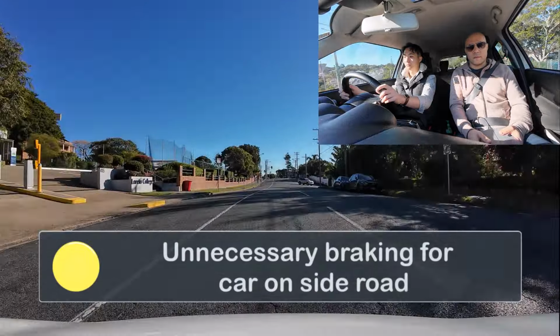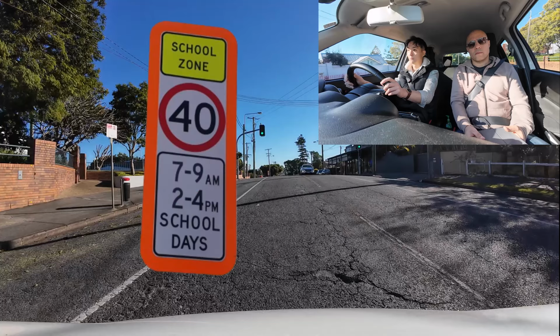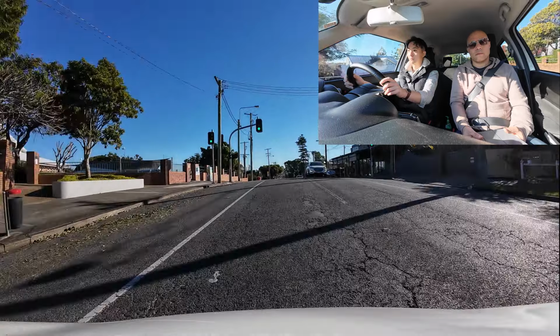The school zone starts when you reach the school zone sign, this one, and finishes when you pass a different speed limit sign. For example, 60. If you see more school zone signs after the first one, it doesn't mean that you have passed the school zone. It simply means that you are still in the school zone, so watch your speed. Here we drove over 40 while still in the school zone. This is a critical driving error.